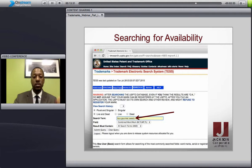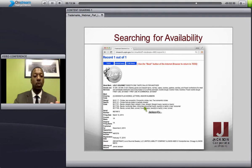If you put that in and you hit enter, you'll see that they're record one of one, and with something that specific, they're going to be record one of one. So they are the only company that is able to use this, and this is the logo that is trademarked. What you can do is you can see the class, you can see what they actually do. When we talk about classes, we'll see that when you register a trademark, you aren't protected from anyone in any industry using that name. You're protected from people entering into those certain classes and offering similar goods or services under that name or logo that you have trademarked. It gives you all of the information that you need.